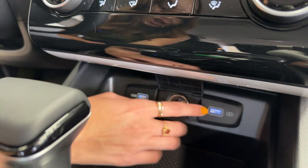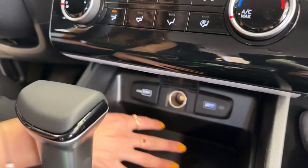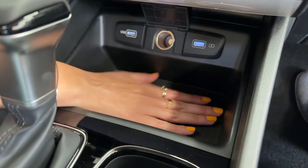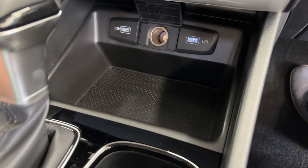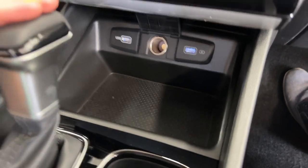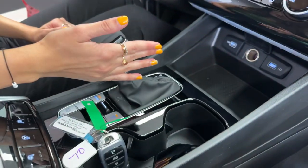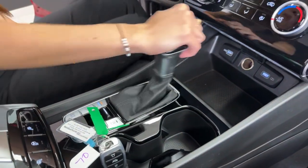And a USB for charging. Got a beautiful surface here that does have a grip bottom, so your phone won't fly around. Here's our transmission. You do have the option when you have it in drive to tip it over to the left, which is a shifter, which I love. Yeah, you can manually select your gears.